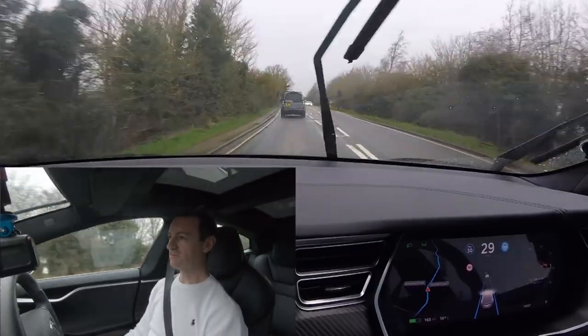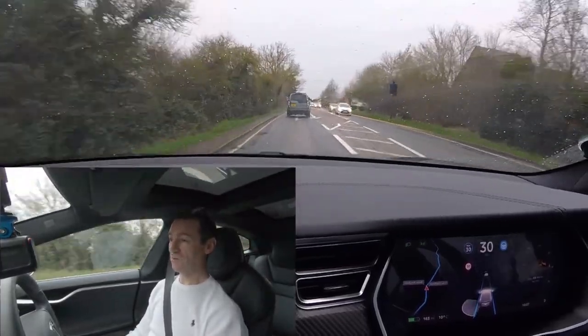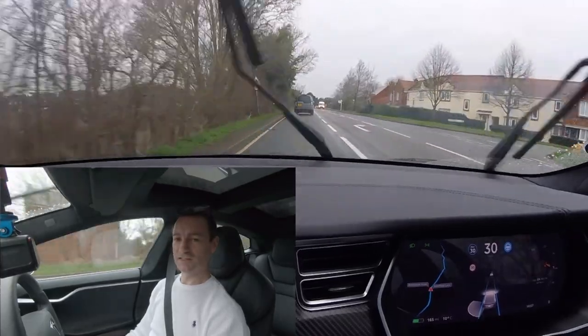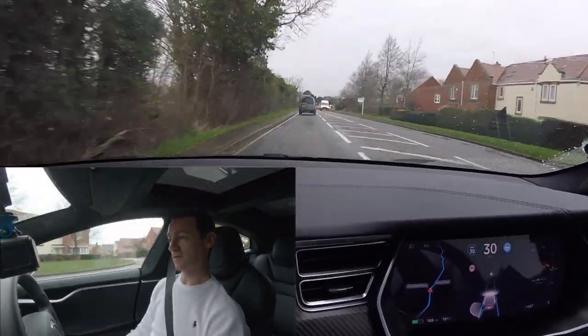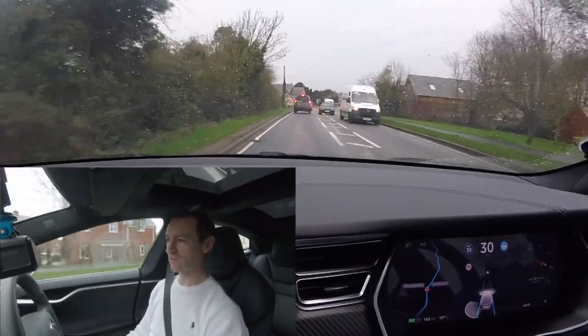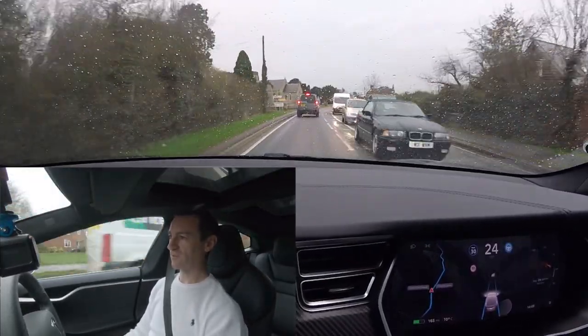Through a village, 30 mile an hour zone, the car would have slowed to 30 miles an hour automatically, and then without any intervention from me, the cars in front actually slowed us down, but it would have seen the signs, or at least it would have known it was a 30 mile an hour zone and slowed down. But so far so good.